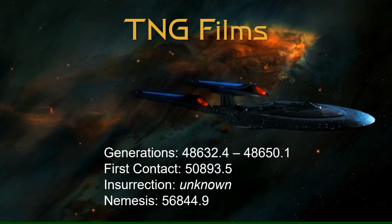Little trivia question that might come up at some point is that Insurrection is the only Star Trek film where there is no stardate reference. But finally we come to Nemesis, which is stardate 56844, corresponding to the year 2379. So both the year and the stardate coincide with 15 years after the start of TNG, which is mentioned in the dialogue of the film.